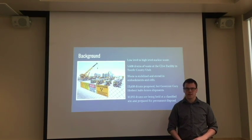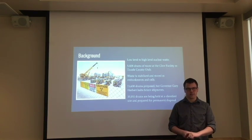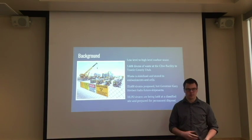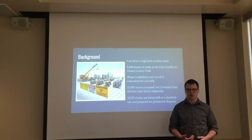The Clive facility treats this waste that can include everything from the clothes the workers were wearing while working at the facility to actual concrete and steel pieces of the facility itself. This waste is shipped by rail and by truck to the Clive facility and is then treated with chemical processes to attempt to make it more stable.